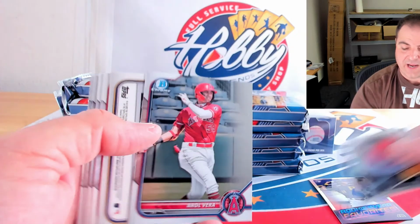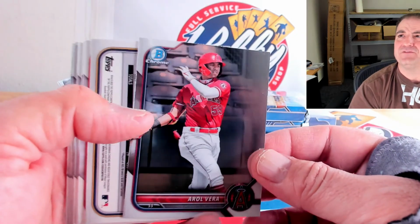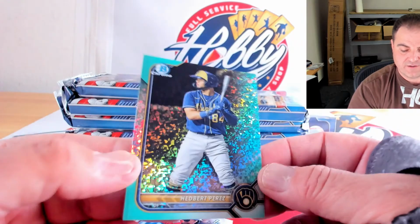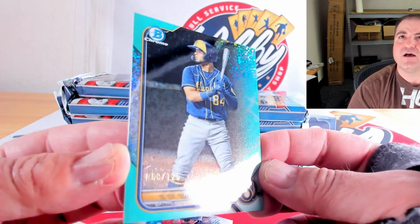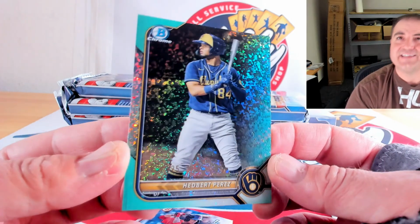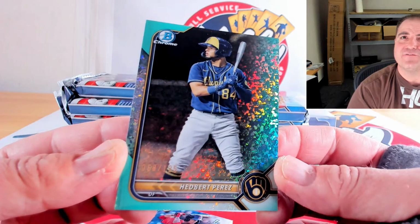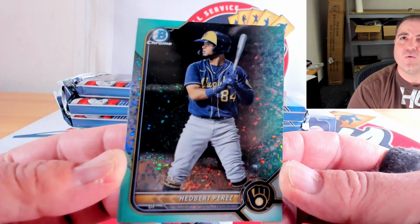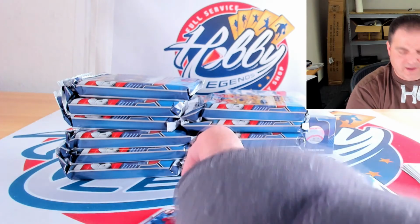Yeah, I didn't get to watch the game, but I was like, oh my God, he only gave up like 2 hits or something. Hedbert Perez is going to be our next. It's a mini diamond aqua to 125, number 68. See if I can get it for you just right. 68 out of 125 for the Hedbert Perez spot.